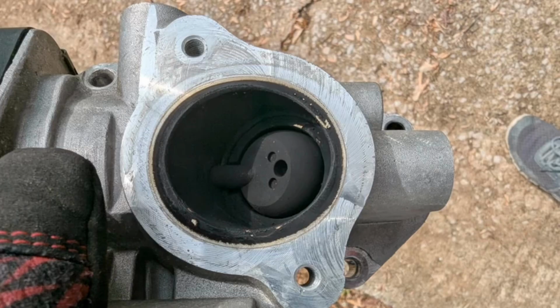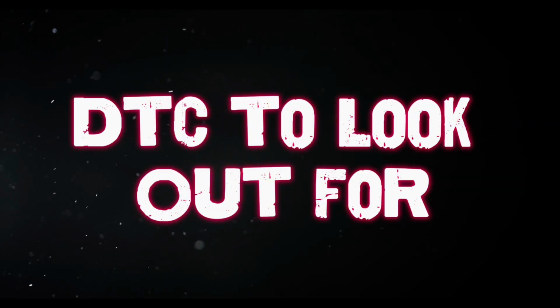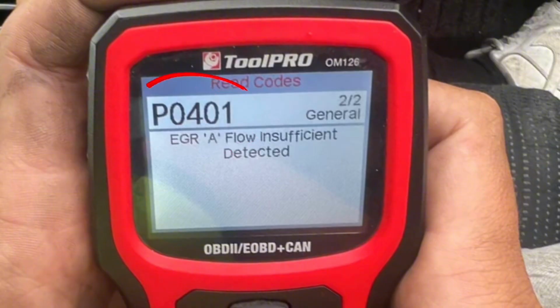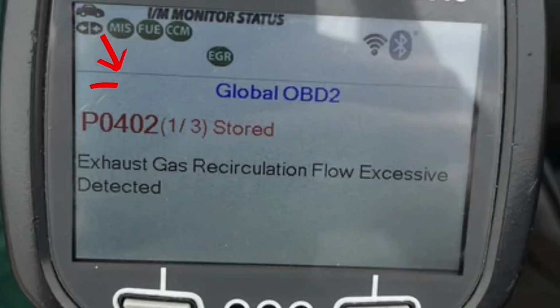If it gets stuck or malfunctions, it can affect engine performance. The DTCs to look out for are P0401, exhaust gas recirculation flow insufficient, and P0402, exhaust gas recirculation flow excessive.